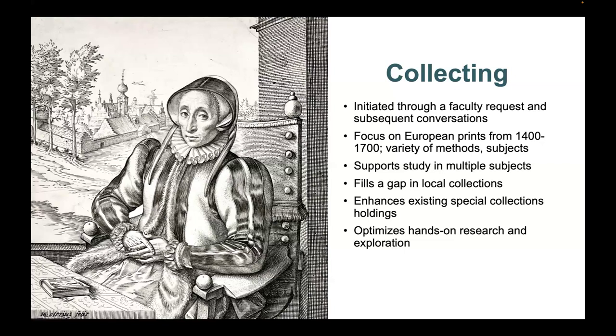So Saskia is a Renaissance art scholar and was interested in developing a print history seminar that would incorporate research with original prints. We also brought in Heather Copeman, our art librarian, to collaborate. And together we identified a general focus for the print teaching collection, which was European prints from 1400 to 1700, featuring different methods of print production and a variety of subjects. We also decided whenever possible to pursue works designed by or that were printed by women. We felt that the collaboration would be a really good fit for our library because it would support interdisciplinary research across multiple fields, and it would also fill a gap in locally available resources because there's really not many easily accessible opportunities to study such prints in Bloomington-Normal, and really more broadly in our central Illinois region.